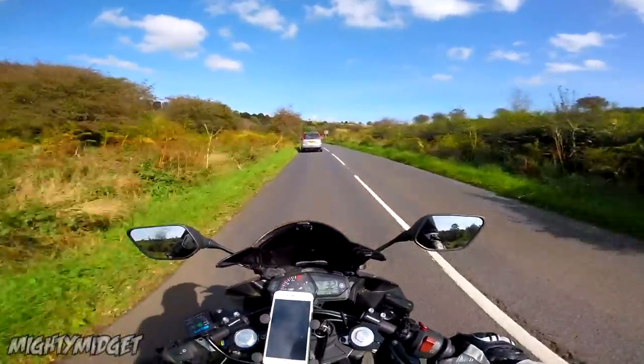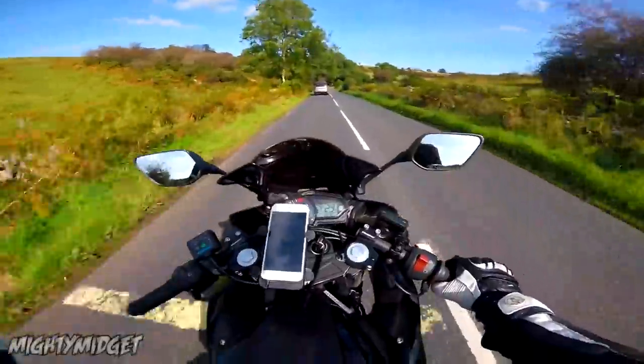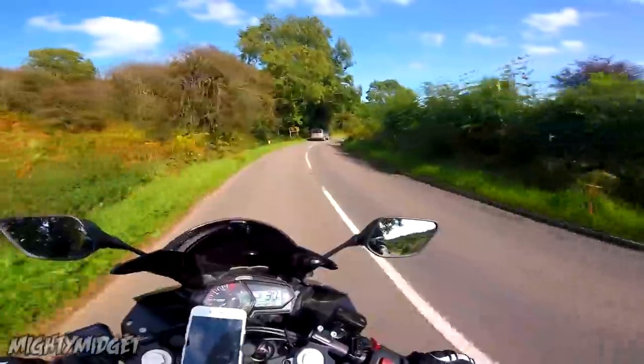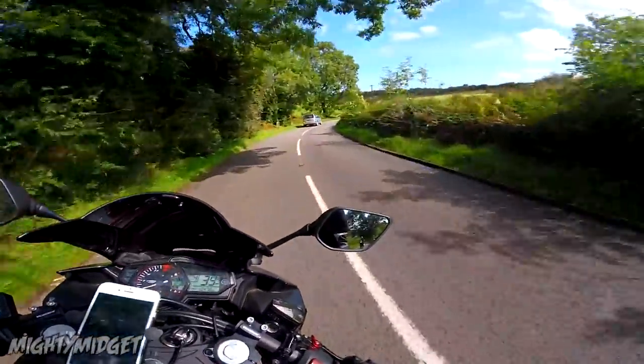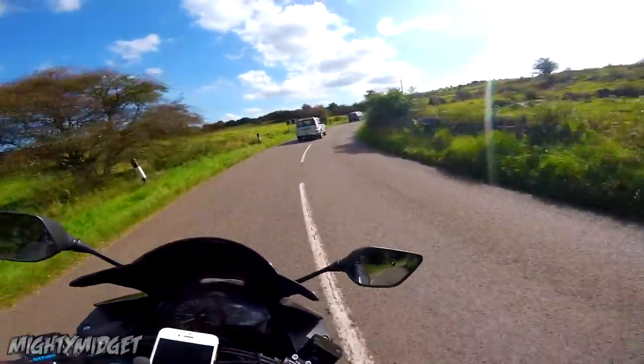The Duke 390 is very, very low down, very torquey power. Well, mid-range. This is very high up. This is a lot more linear power. You pull on the throttle and it goes. I love this corner. We're going too slow.